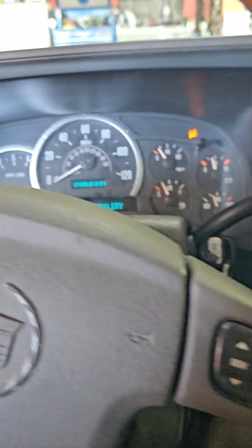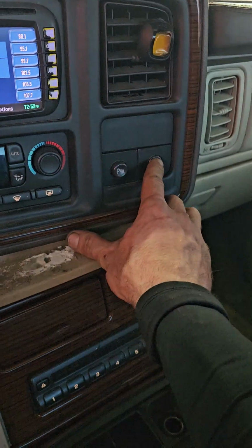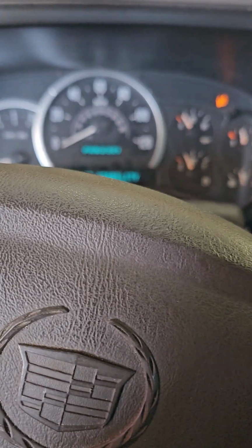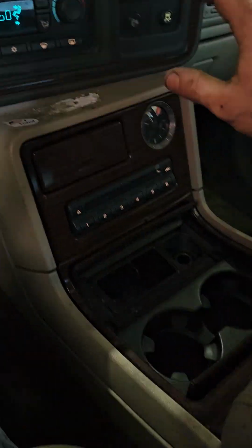Radio, yep. Okay, so as far as dash lights, you do have an ABS light on. You got your traction control. I am pressing the traction control button, no change. Typically what that means is like a speed sensor. I'm feeling the air conditioning. It is getting nice and cold.